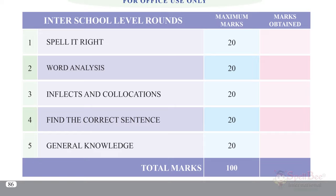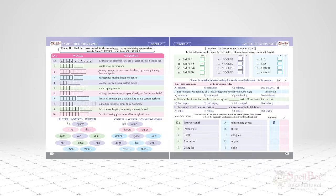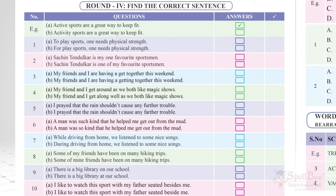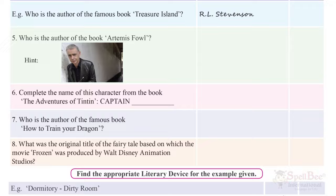Your Spell It Right will have 10 questions. And your word analysis will again have 10 questions. Your questions will be taken from all the exercises in your book. And then you will have 5 questions on inflexions and 5 on collocations, and 10 on find the correct sentence. Questions from every exercise will be chosen. And then you have 5 questions on verbal reasoning, 2 on arrange the words in alphabetical order, and 3 on jumble tumble or vice versa, and then literary world, 5 questions. So every question will carry 2 marks.